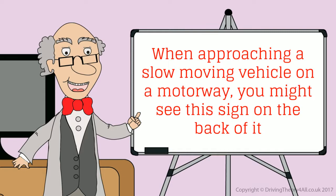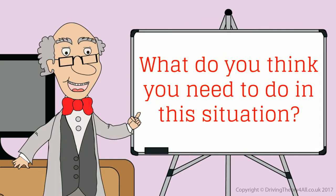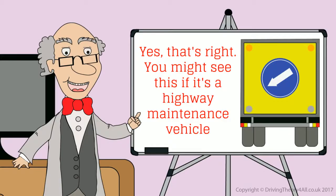When approaching a slow moving vehicle on a motorway, you might see this sign on the back of it. What do you think you need to do in this situation? Pass the vehicle on the left? Yes, that's right. You might see this if it's a highway maintenance vehicle.